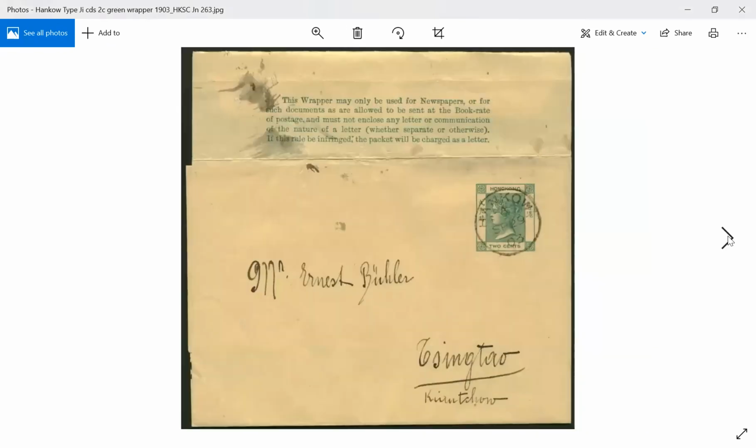Okay, this one is a Hankow cover on the 2 cents newspaper wrapper, postal wrapper. I cannot recall which year of the Hong Kong Study Circle journal Chris Norton also showed a similar example, claiming to be the only one known. And this one, I told Chris, it is one more on my hand.